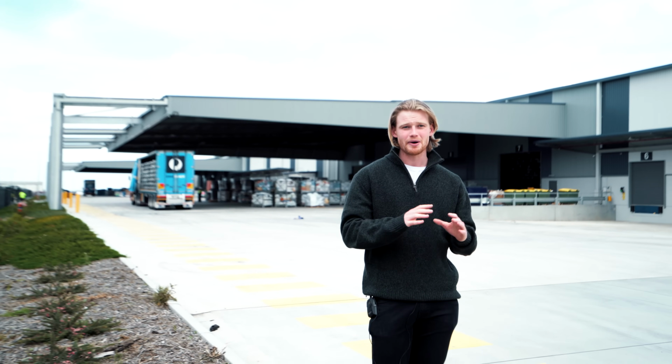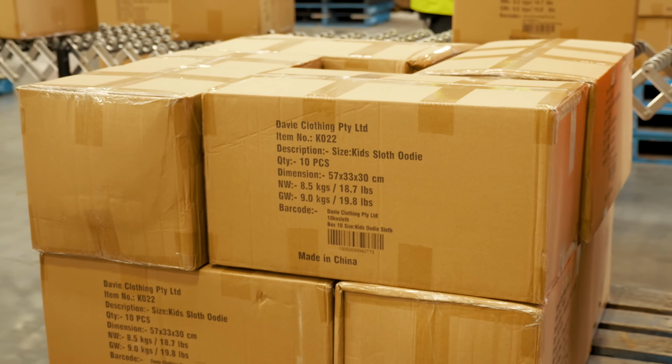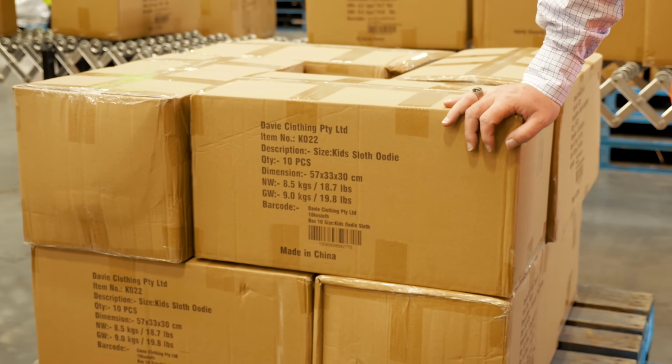Make sure that if you've got a box of 10 or 100 units, you also put a master carton barcode on that box. The 3PL will then be able to scan that master barcode and only charge you once. That'll save you a ton of money. Make sure you ask your 3PL about these processes as well when you sign up.